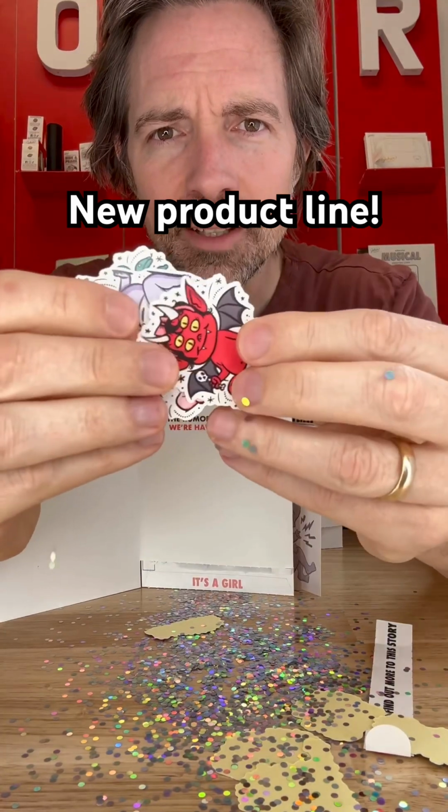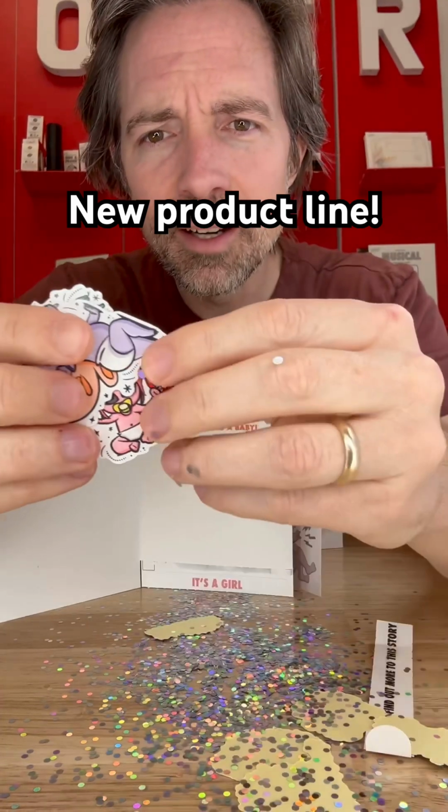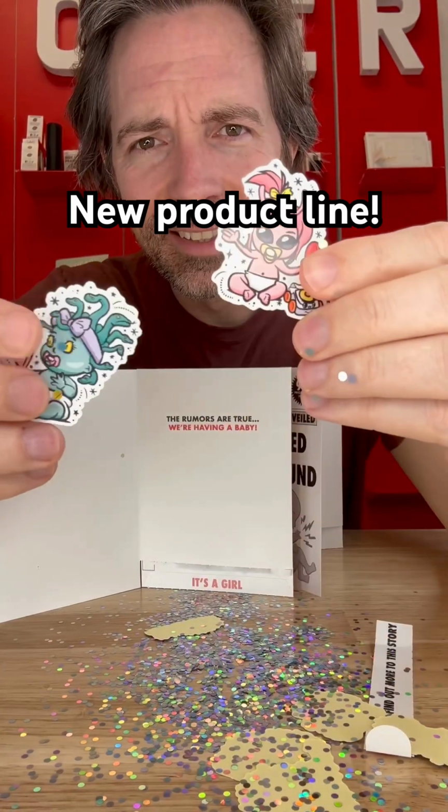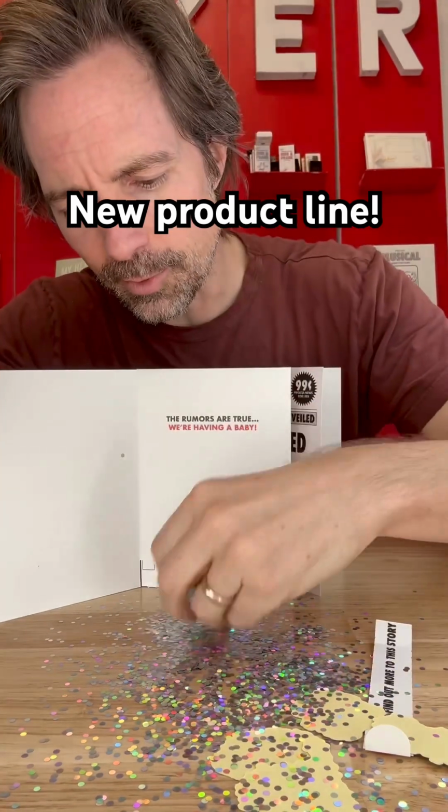Again, we have right there. Hold on, I'm trying to get these right side up. Cute little girl stickers. I think there's one more. There we go.